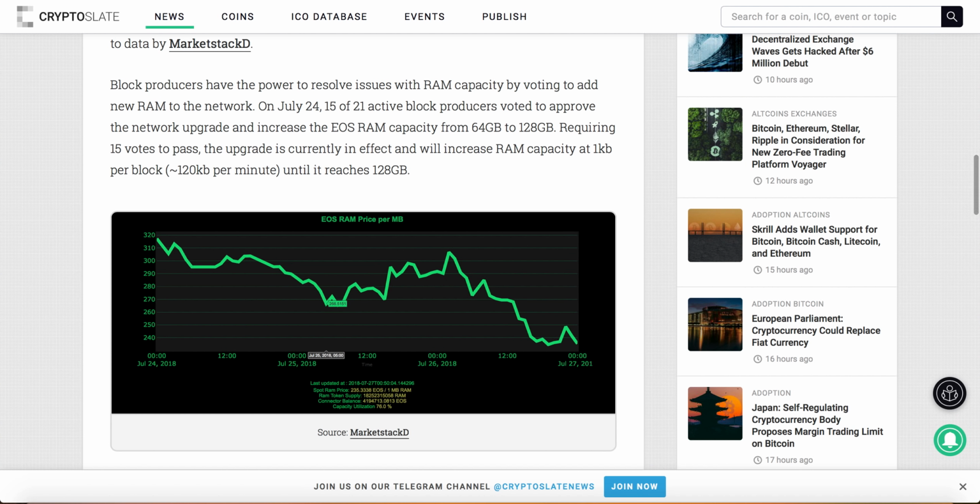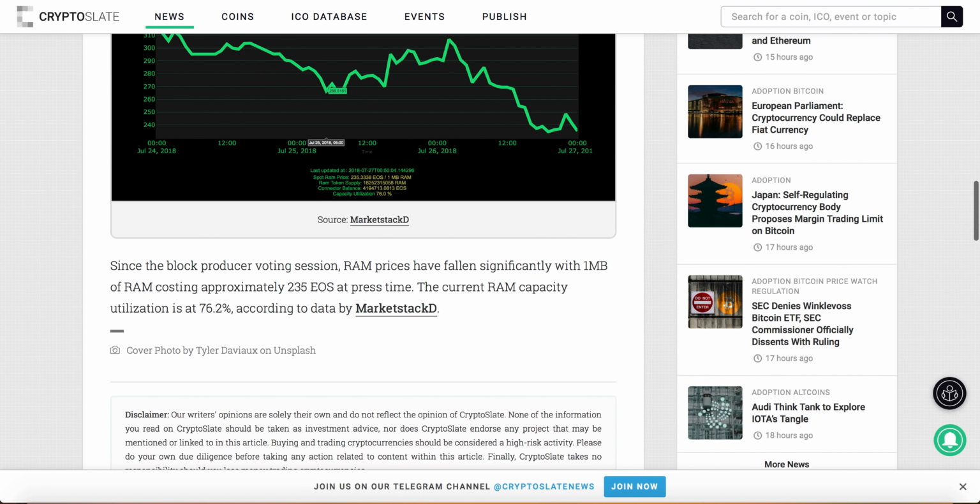And so the block producers have the power to resolve this issue, and they can increase the RAM capacity, and then they do the voting on July 24th. So 15 of the 21 active block producers vote to approve the network upgrade and increase the EOS RAM capacity from 64 gig to 128 gig. And the upgrade is currently in effect and will increase the RAM capacity by about 1 kilobyte per block, or 120 kilobytes per minute, until it reaches 128 gigabytes.